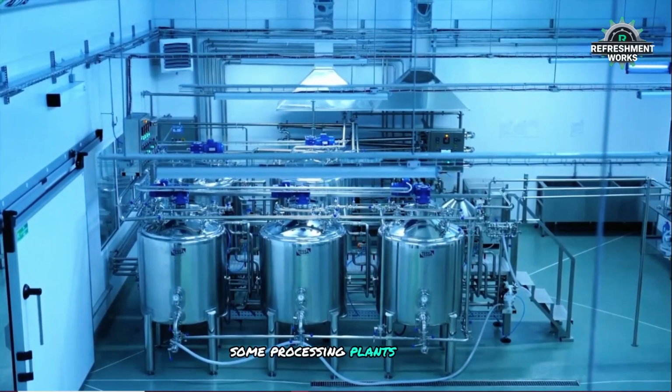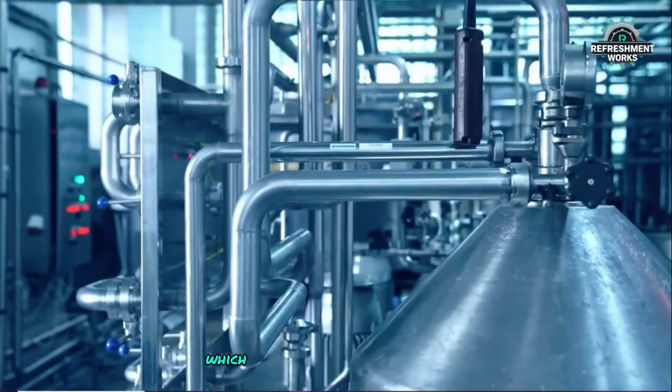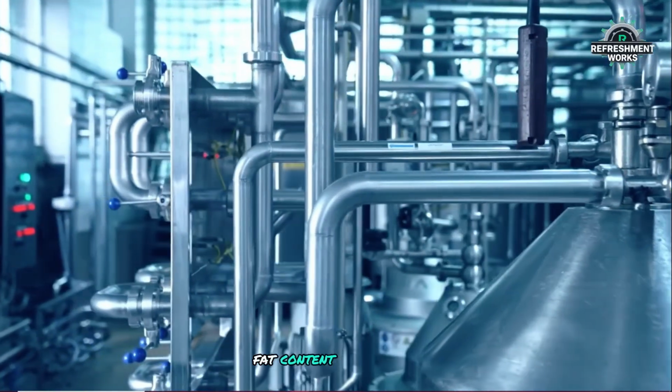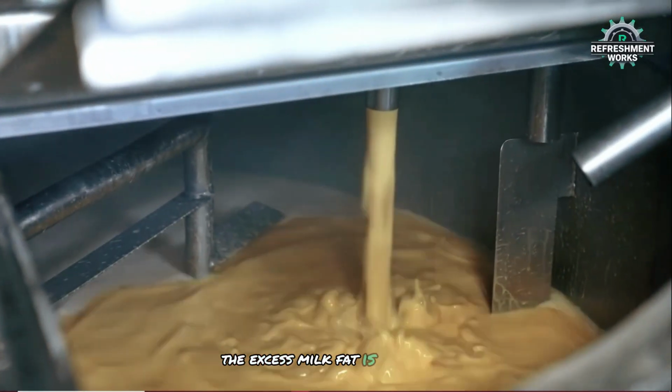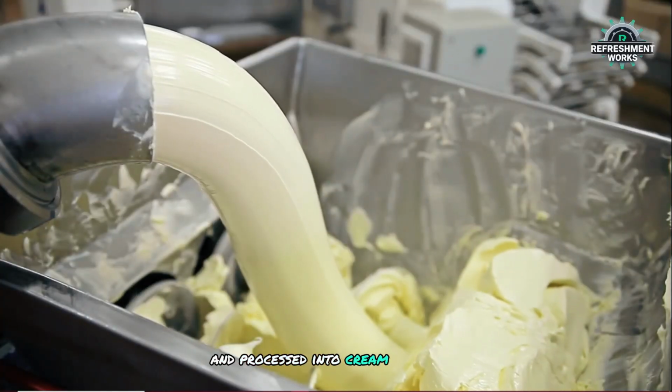Some processing plants use a standardizer clarifier, which regulates the amount of milk fat content in the milk by removing only the excess fat. The excess milk fat is drawn off and processed into cream or butter.